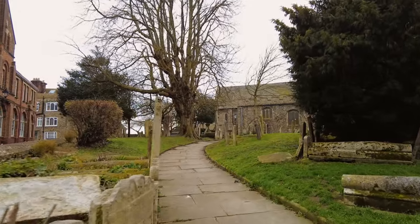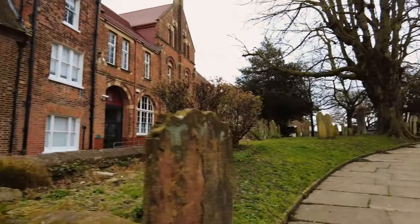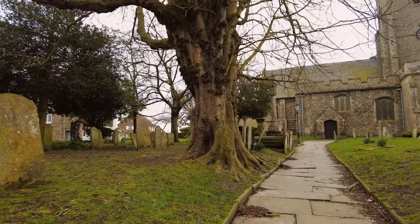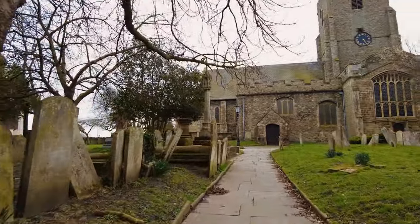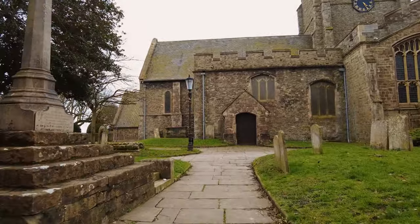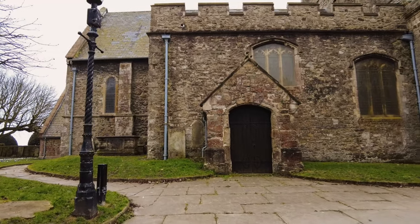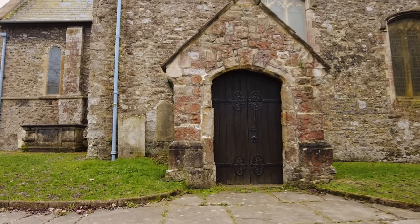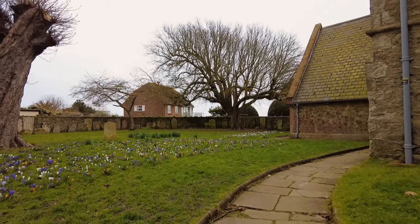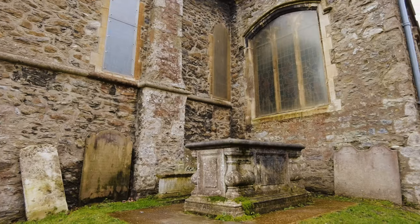We're on Church Street here. Some really ancient buildings. We'll have a look around the church. Stained glass windows are all boarded up. Obviously don't want them getting damaged, which you can understand.